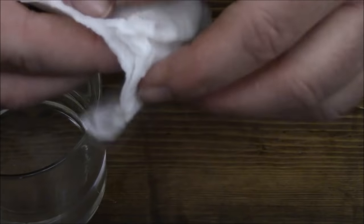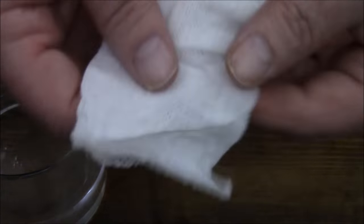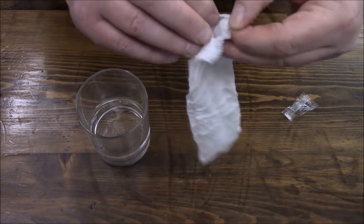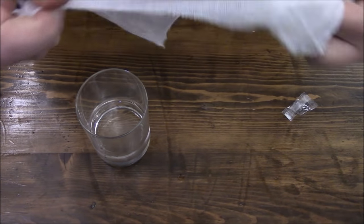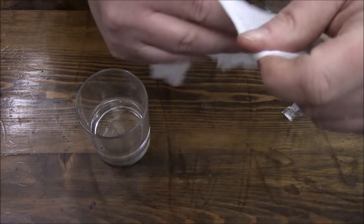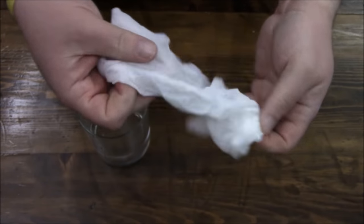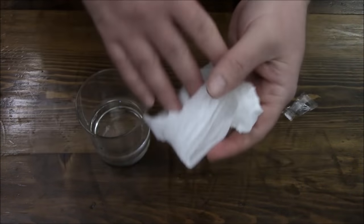Oh, wow, that is kind of cool. And it just keeps on, well, maybe, unfolding and unfolding. Wow. Dude, that is kind of cool. Wow, you can really get your hands, and it's some tough fabric, too. Hmm. Well, what a neat little thing.